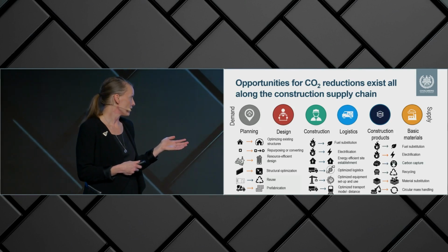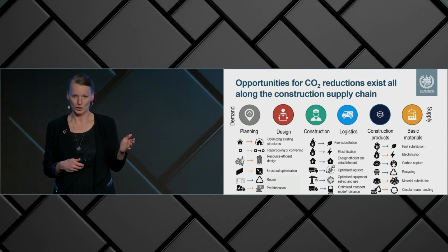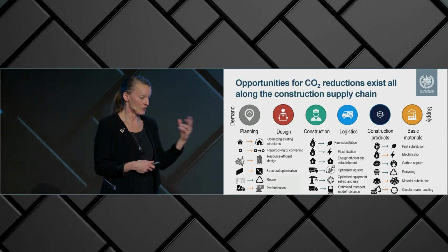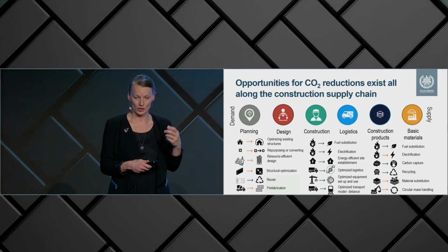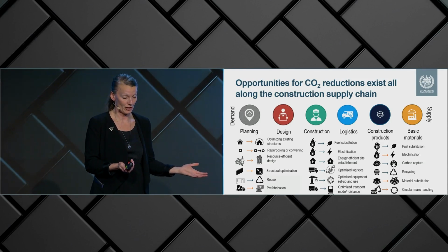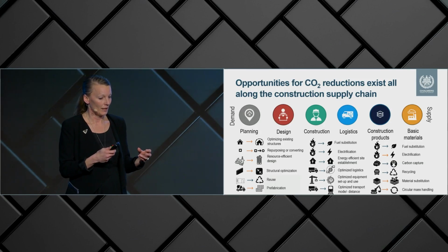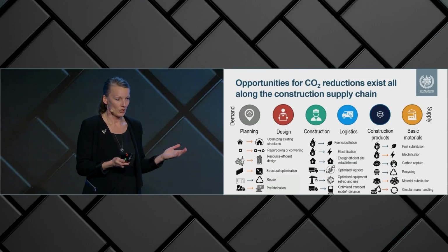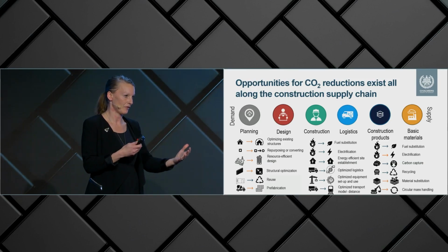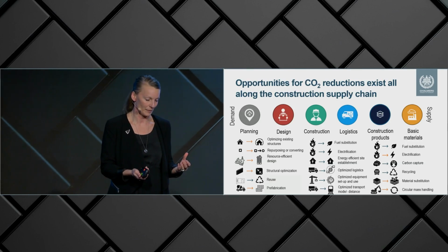And in the actual material production, there's the same thing. We can substitute the fuel that we use, going away from fossil fuels. We can electrify industrial processes. In some instances, we might even have to work on carbon capture, for example in cement production, where quite large parts of the emissions come from the actual chemical process. We can also work on material substitution, increasing recycling rates, having more circular resource flows. And the same thing with all the masses that we have in the building and construction sector. How can we make them circular?